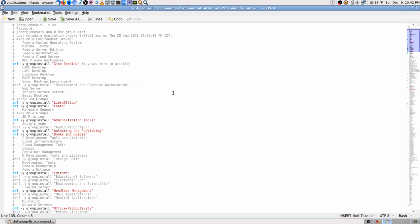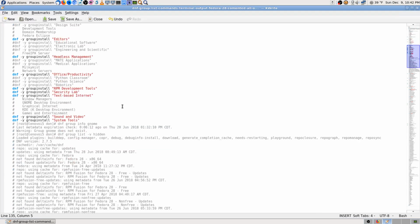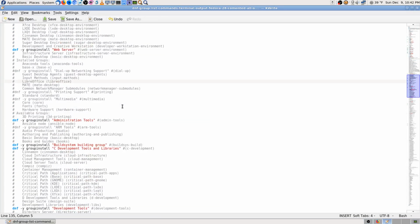See, this is all a result of running group list commands. Yeah, see. So here's the ones I had hand typed. Cheese, Firefox, ClamAV, Gwenview, Vinagre, Krusader right there, Thunderbird. That's fine. There's not too much in there that would bother me that it's in there. Phoronix would be good if it worked. I'm not sure it will, but I guess we'll find out at some point. Yeah, so I don't need LibreOffice again.